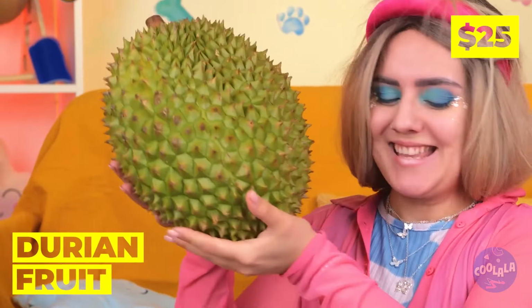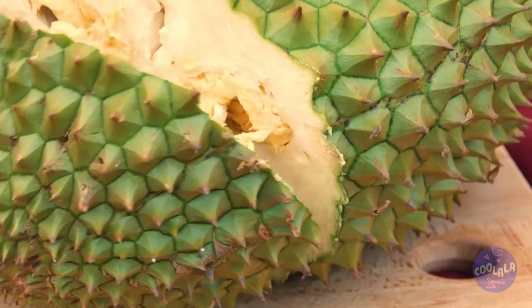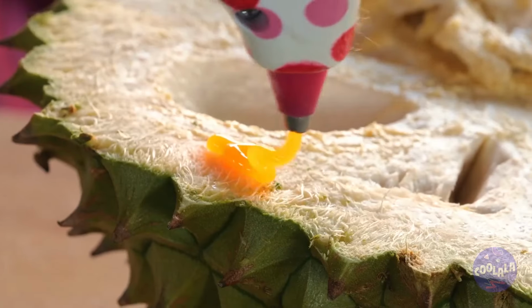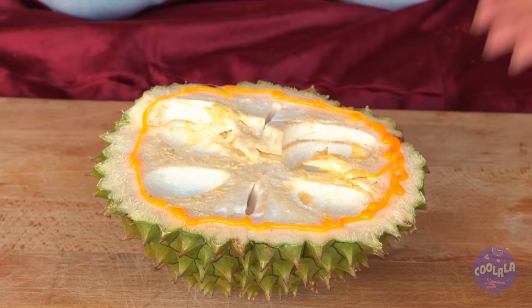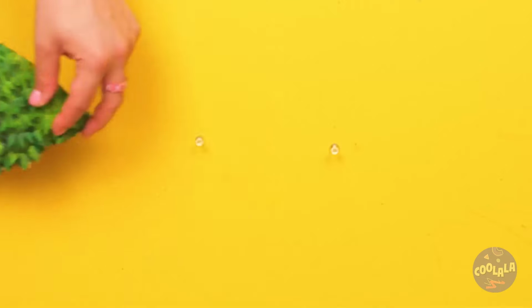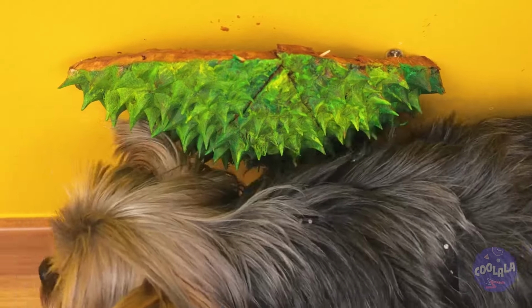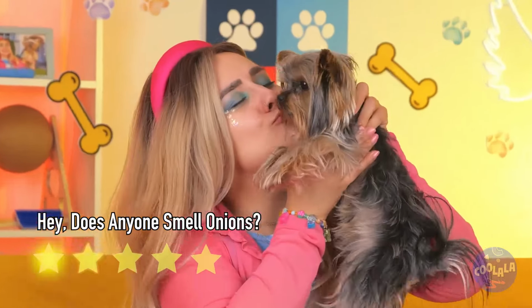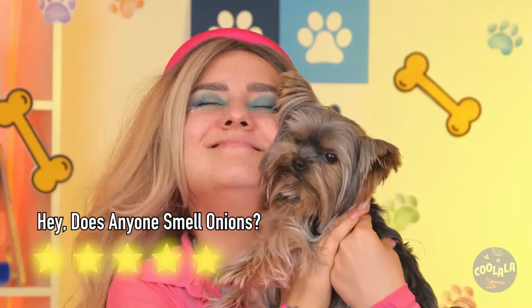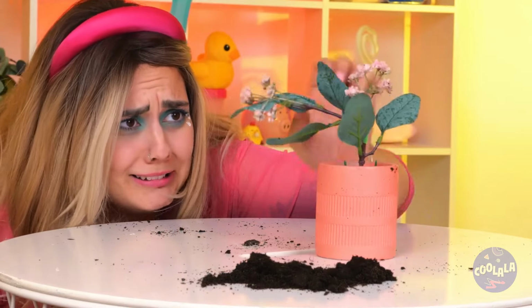Some durian fruit should help. Slice in half. And add some hot glue. And stick to the wall. Now it's a makeshift scratching post, one that will keep all that hair in one place. Of course, we want puppies to have a little fur. Oh no, and you didn't even overwater it.